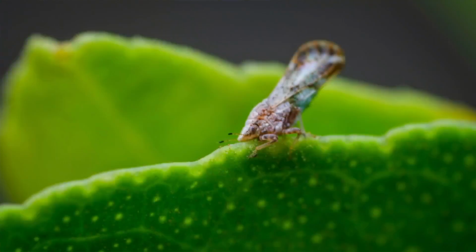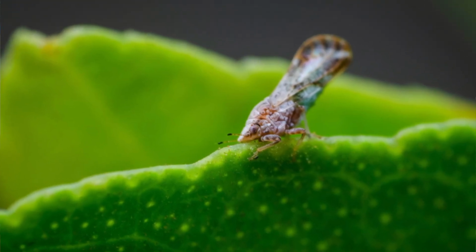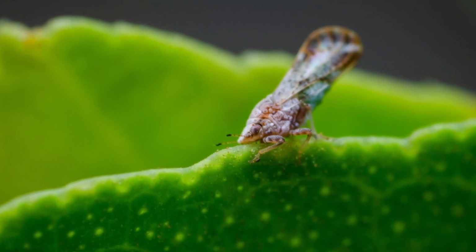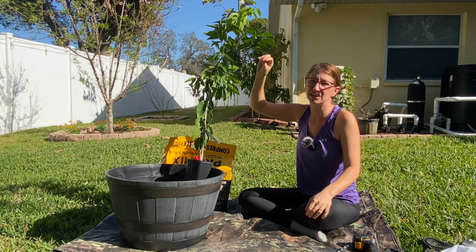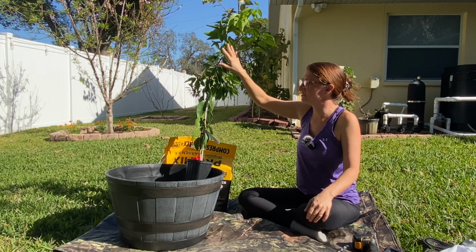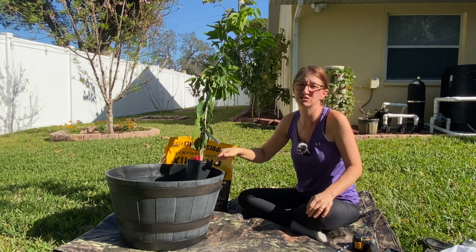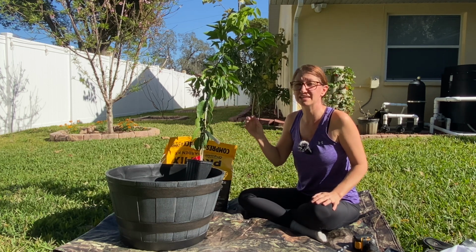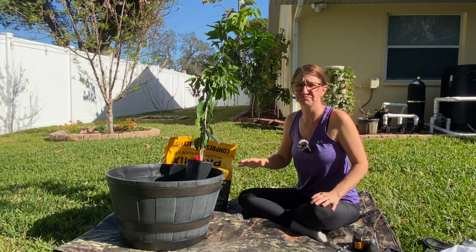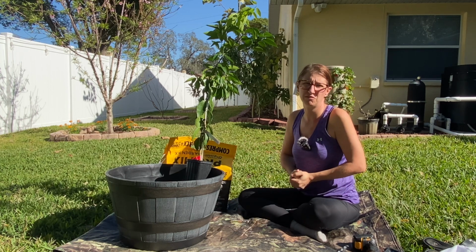It's a little psyllid. It's a very tiny little bug that bites into the leaves, particularly the new growth. But what it does is it contains a bacterial disease that when it bites into the tree, it becomes a part of the tree's leaves, foliage, and then worst case, down into the roots. Once a tree has gotten citrus greening disease, there is no cure. There's no way to save that tree. It's going to die. It's only a matter of time.